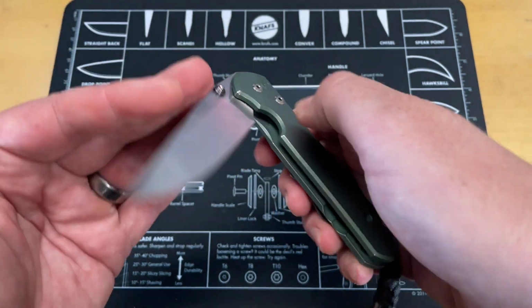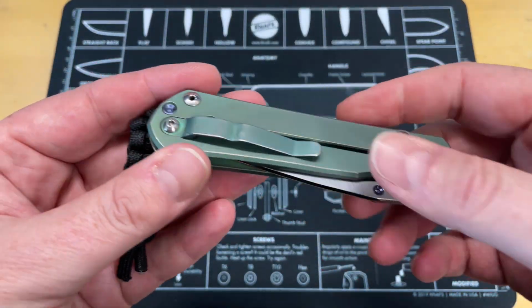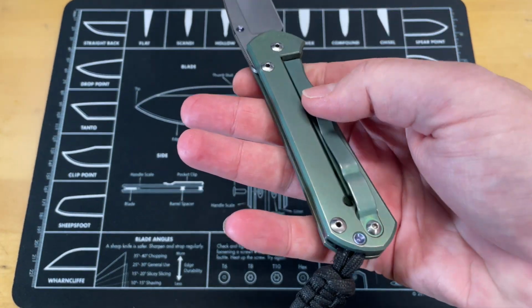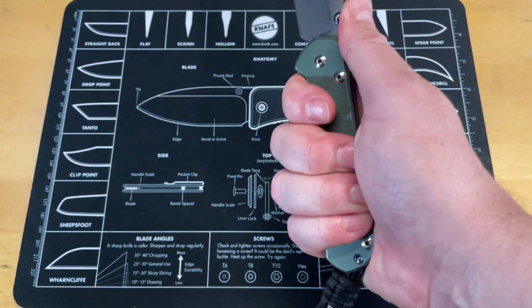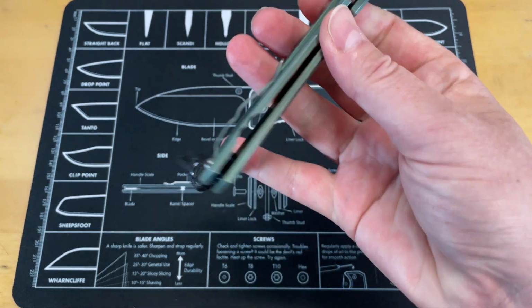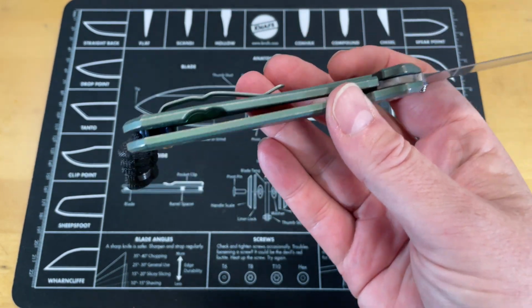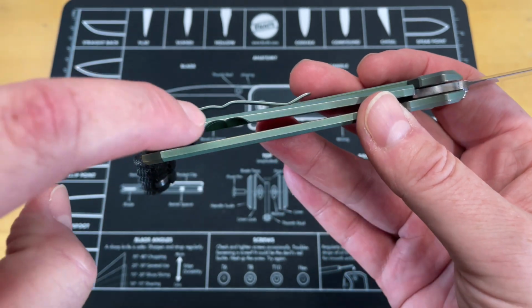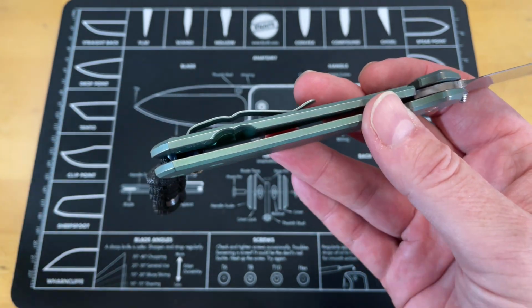The titanium handles are done beautifully. The pocket clip is non-issue, non-hotspot. Does not affect at all. It's probably one of the best pocket clips on the market, even though it's kind of unusual looking. They even did their cutout, their mill out here, the best way possible, which is on the inside.